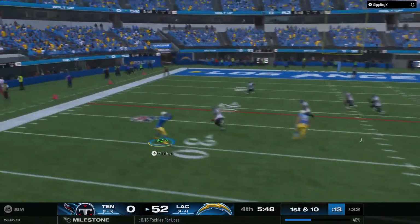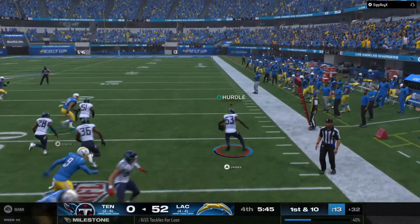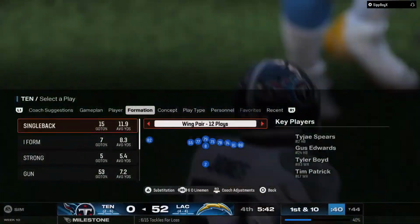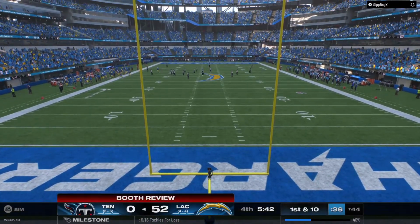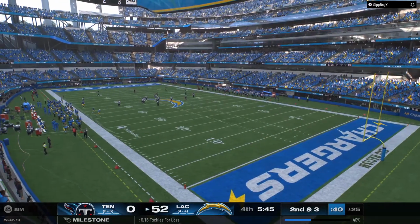On 1st down, Herbert. Oh, after the catch, he's hit, and the ball is out. The Titans have got it. One of those exciting moments in a football game. There is a turnover and a fumble, and all of a sudden the guys who were on defense, and remember now, all turnovers have to be verified by a replay, so they might be taking a look at this one.